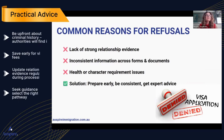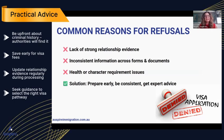The most common reason is lack of evidence and lack of good evidence. Sometimes couples submit photos just showing one person, for example, or when they provide communication between them and their partner, sometimes the communication shows, how can I say, a lack of a genuine relationship. Or just, sometimes the communication shows or gives reasons for the department officer to think, something isn't right here.